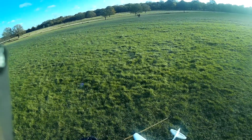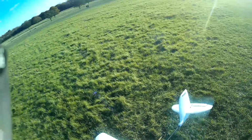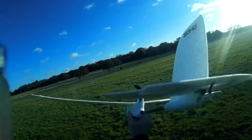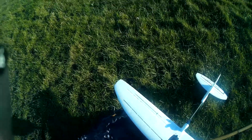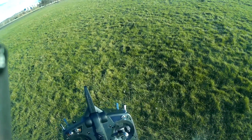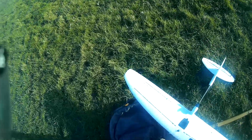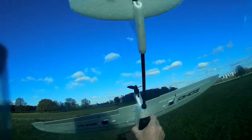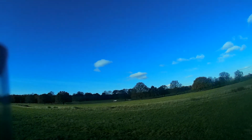Well, the old Zod up here today after the power. I'm going to do it in safe mode for takeoff. I'm not going to power up first of all. I'm going to do a hand chuck, which I always do, and I'm just going to see how it glides. Into the wind.